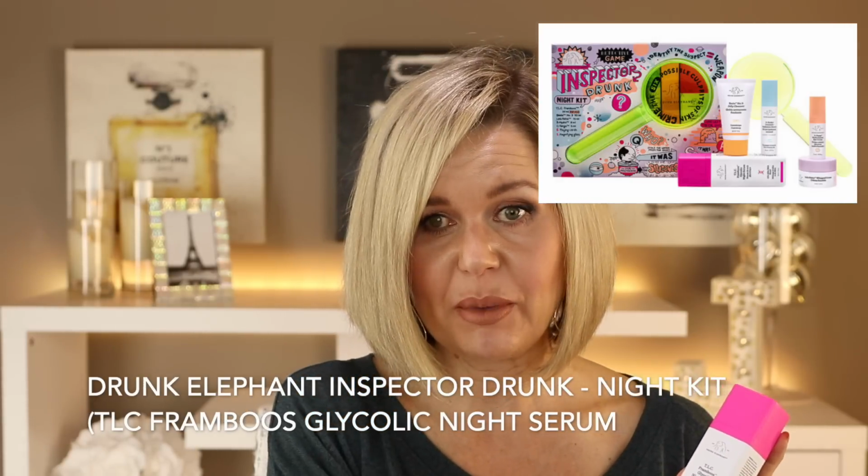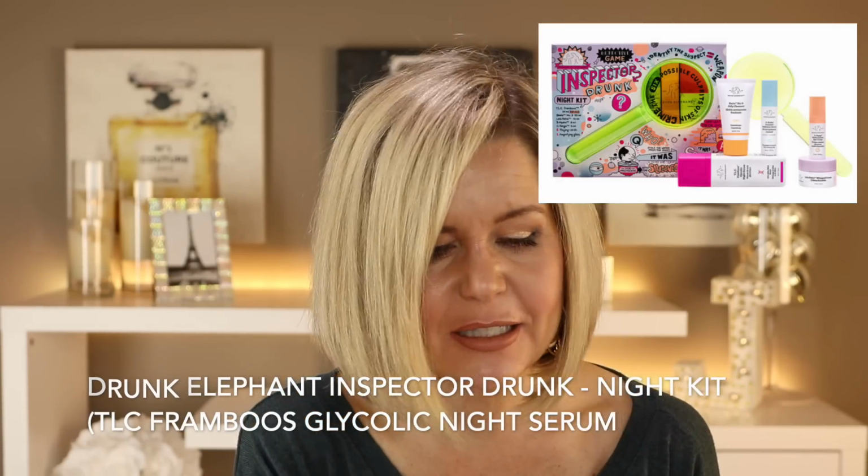And my favorite part of the box actually was this magnifying glass. If you're like me and your eyes are going, this has been a lifesaver. I keep one in my beauty room and upstairs in my bathroom so I can read bottles of things without having to put on glasses. So anyway, I really, really enjoyed this.